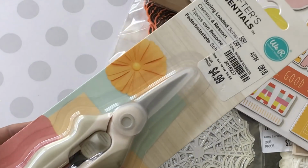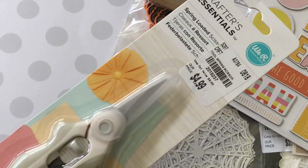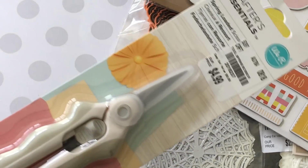I was really looking for those embossing stylus, but none of the stores I went to had it, so maybe they'll get it this week. We'll see.